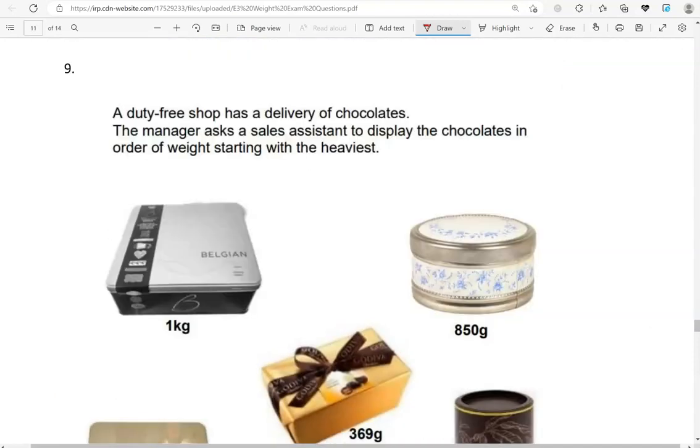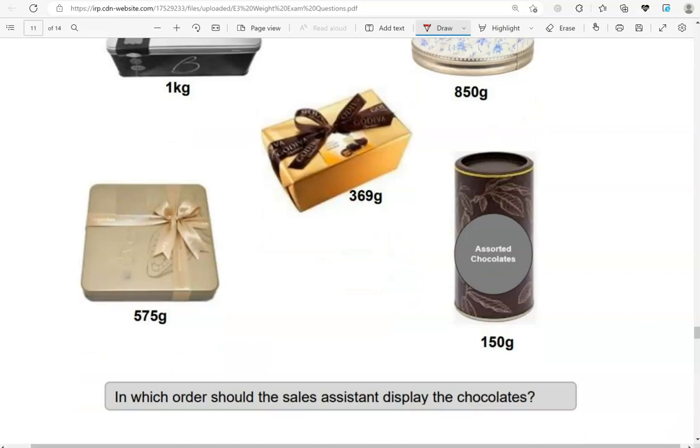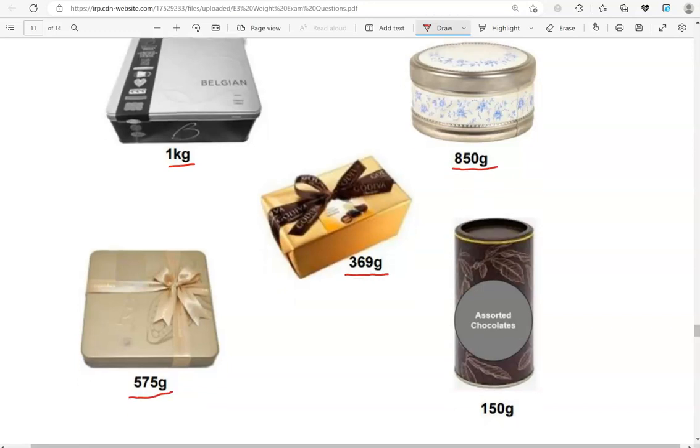A duty-free shop has a delivery of chocolates. The manager asks the sales assistant to display the chocolates in order of weight, starting with the heaviest. In which order should the sales assistant display the chocolates? So starting with the heaviest. Looking at these. So we've got the first one, which weighs 1 kilogram. Then we've got 850 grams, 369 grams, 575 grams, and 150 grams.